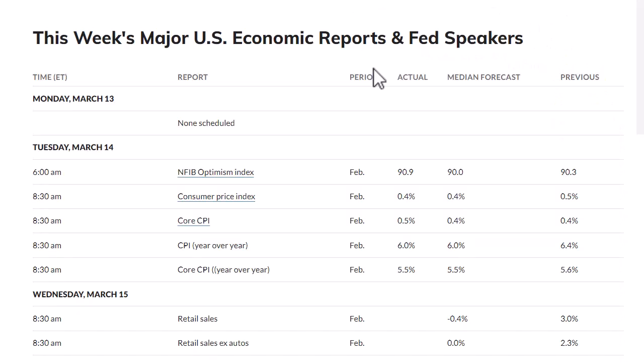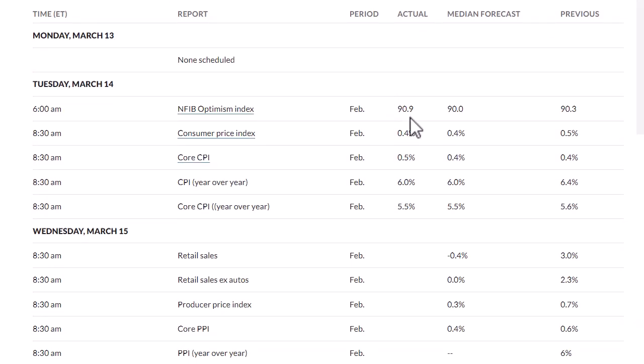Let's get started. Starting off with the economic calendar here, you can see we had CPI come in today. Core CPI month over month did come in at 0.5 compared to the expectation of 0.4 and the previous month at 0.4. So just a little bit hotter than expected on a month over month basis. But then CPI year over year and core CPI year over year came in at expectations, 0.6 and 5.5. So again, pretty good. Better than the previous iteration, the lowest level it's been in quite a while. So a little bit back on track compared to the numbers that we were seeing in January.